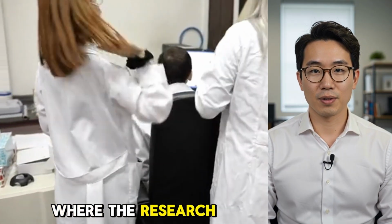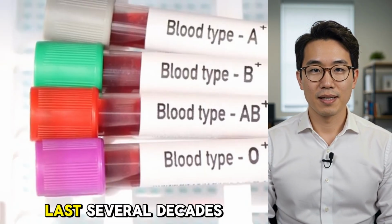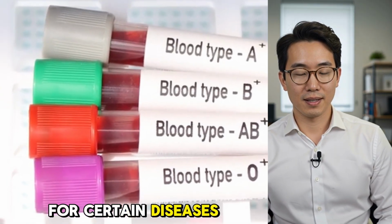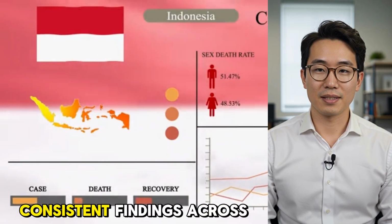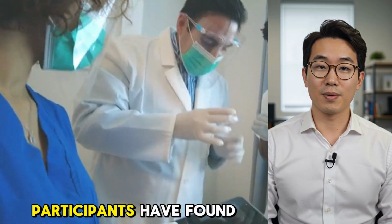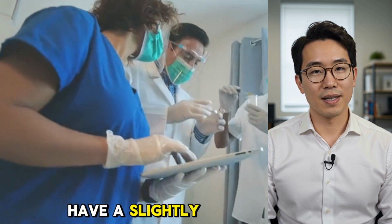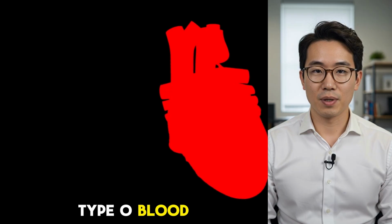Now, here's where the research gets genuinely important for people living today. Scientists have spent the last several decades studying whether blood type affects a person's risk for certain diseases, and the data on type A blood, specifically, has produced some consistent findings across many independent studies conducted in different countries. Large studies involving hundreds of thousands of participants have found that people with type A blood tend to have a slightly higher risk of certain cardiovascular problems compared to people with type O blood.